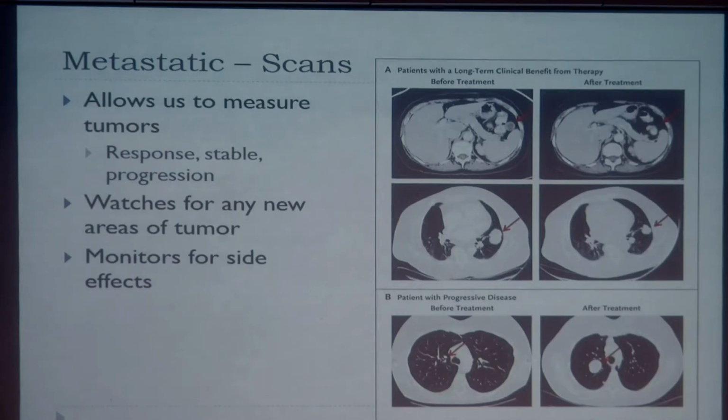So the first picture shows what we call a complete response. Things have gone completely away. The red arrow is pointing to a little area of tumor there next to the spleen, and then you can see in the after picture that little spot is gone.